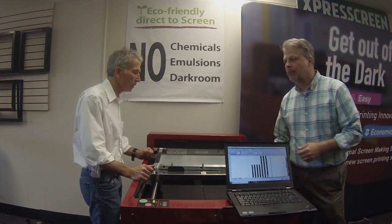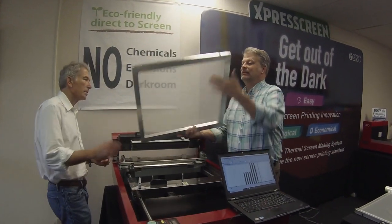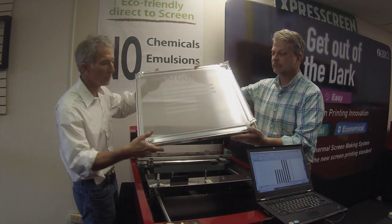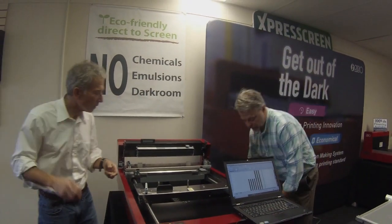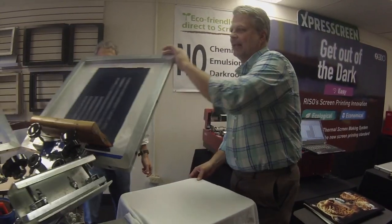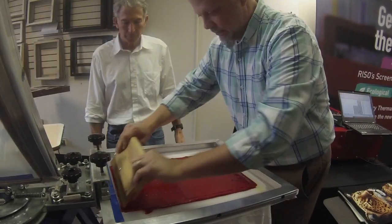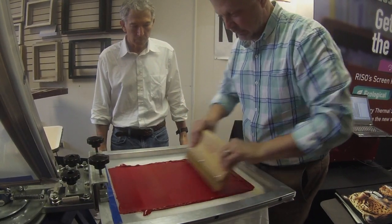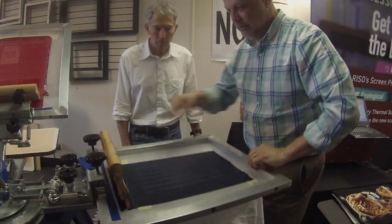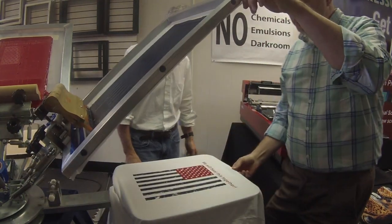Hey, I've got a 2-color setup over here if you'd like to see it. Well, can I see what this looks like? Yeah, absolutely. Let me show you that first. There's the image right there. And that's part of the flag. So this is one color of it. Yeah, this is one color of a 2-color I have. Let me spin it around for you. And second color. Oh wow, that's really pretty.